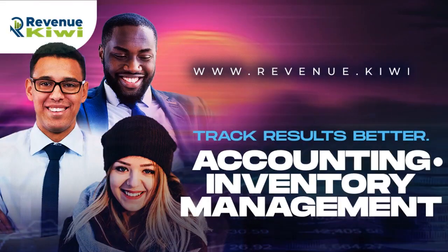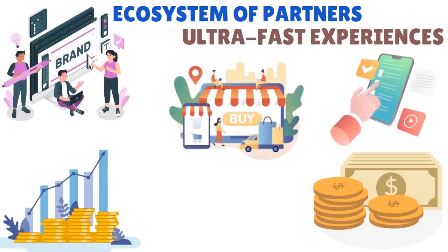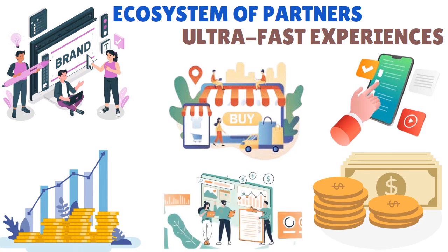What we love also is that when you think about HCL Commerce in terms of a capability, we love the fact that you have a robust headless commerce and GraphQL API experience. API is kind of critical, especially if you want third-party apps, including your own software, to actually integrate with HCL Commerce real fast.